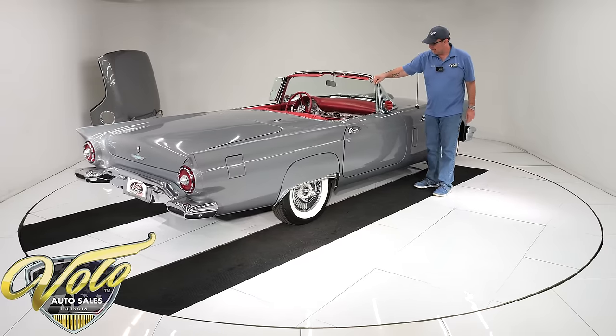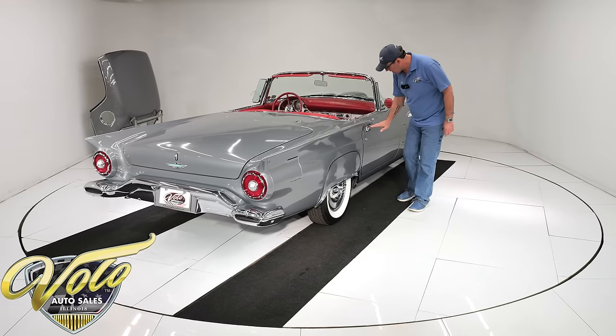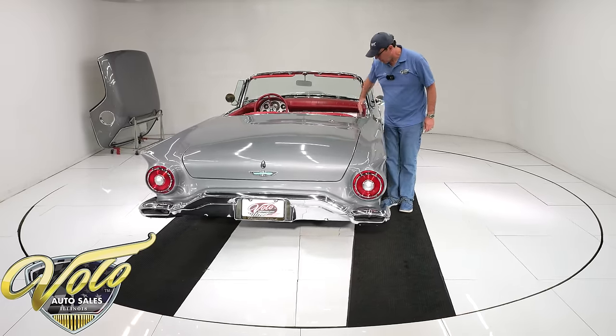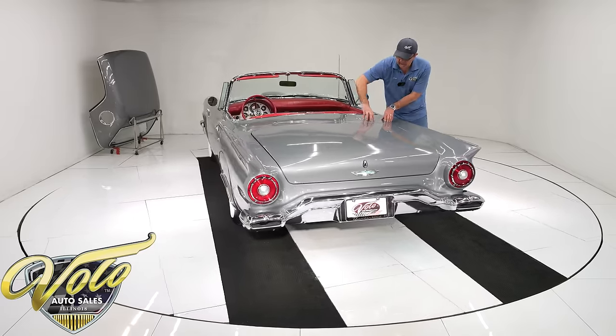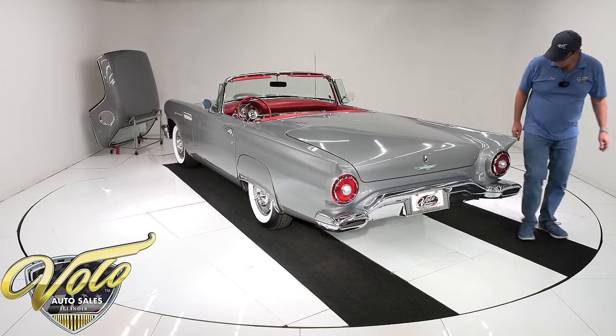57 has these little glass wing windows. The mirrors look like new. Door handles are really nice. All this stuff is looking good. This has scratches on it from putting the top in. Also, there's marks in the paint. All Corvettes and Thunderbirds get that. The top, the rubber, sits on the paint. Not much you can do. It does leave some marks there.